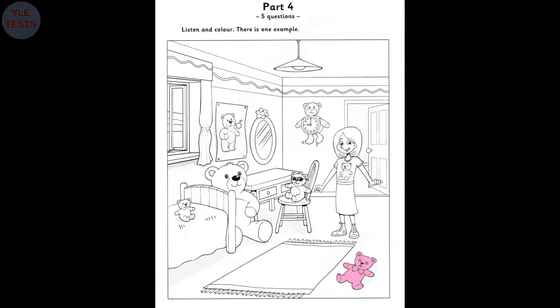Five. Let's colour a teddy brown now. OK. Which one? The teddy on the girl's dress. On the girl's dress? OK. Well done. This is a nice picture now.